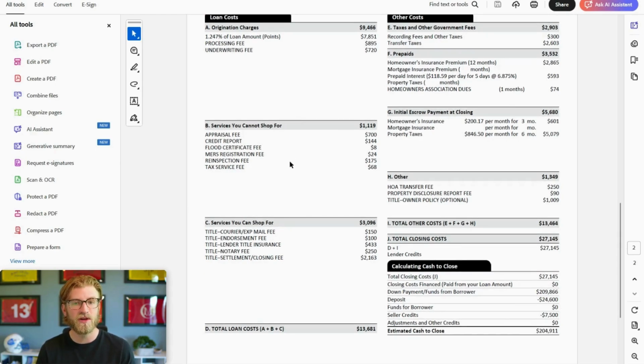Then next is going to be Section B. Section B really is going to be appraisal, credit, and flood cert with all these extra miscellaneous fees added, but generally at the end, they get completely removed from your closing costs. So the appraisal is a neutral third party going out to the home to determine the value. Credit report, pretty standard there. And flood cert is just making sure that your home is not in a flood area.